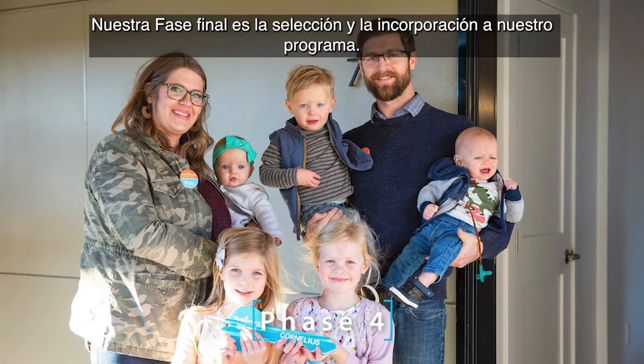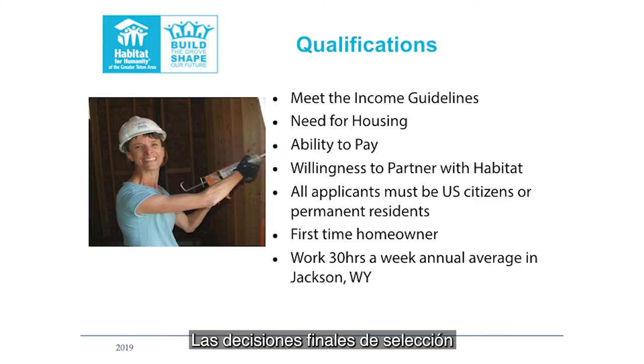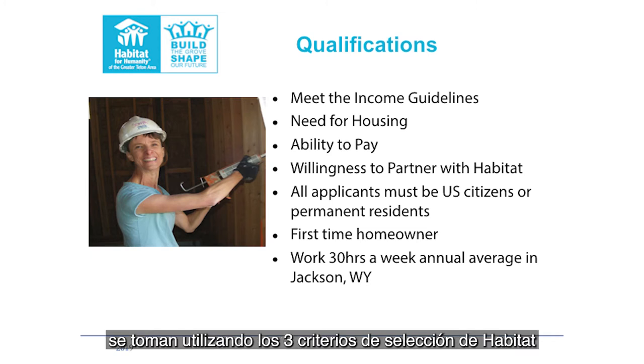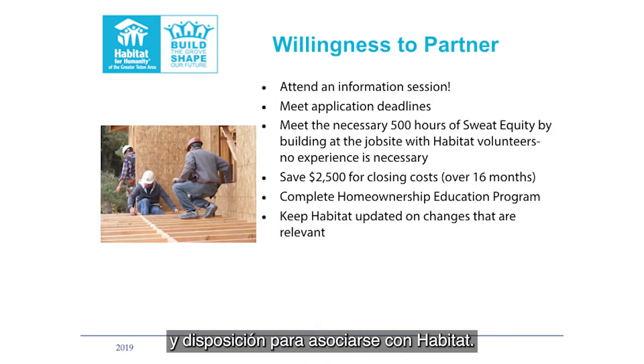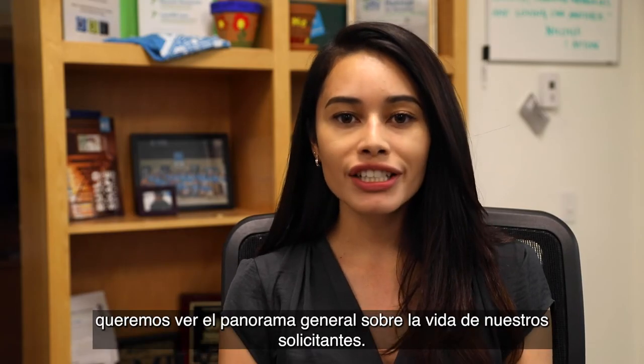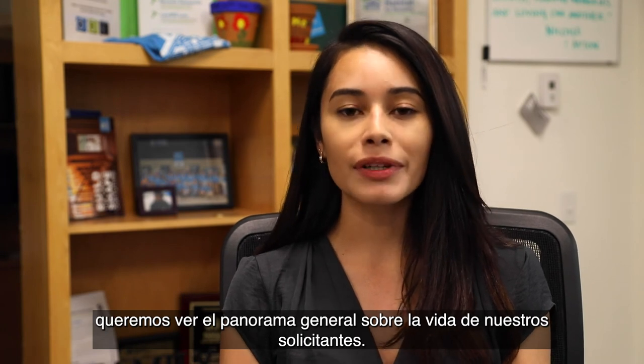Our final stage is selection and onboarding. Final selection decisions are made using Habitat's three selection criteria: ability to pay, need for housing, and willingness to partner. These are important to us because we want to see the bigger picture in our applicants' lives.